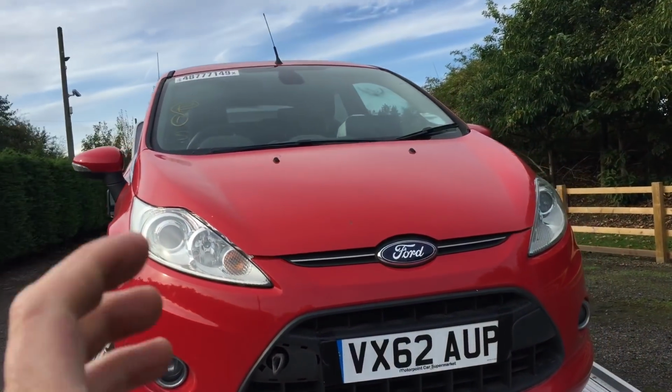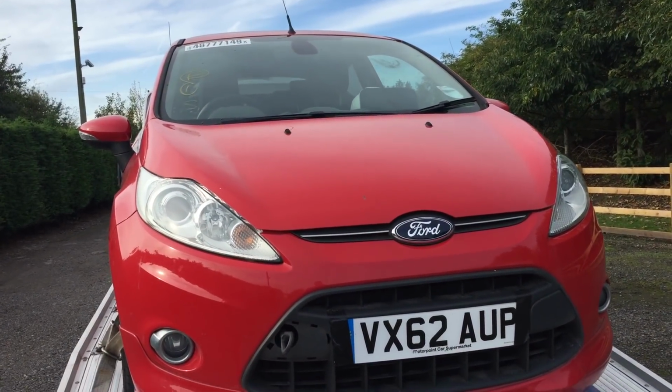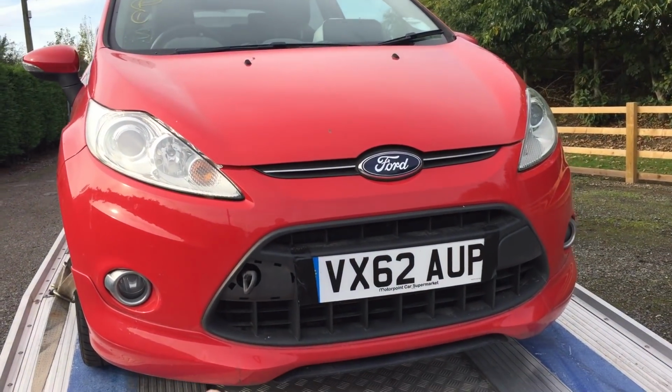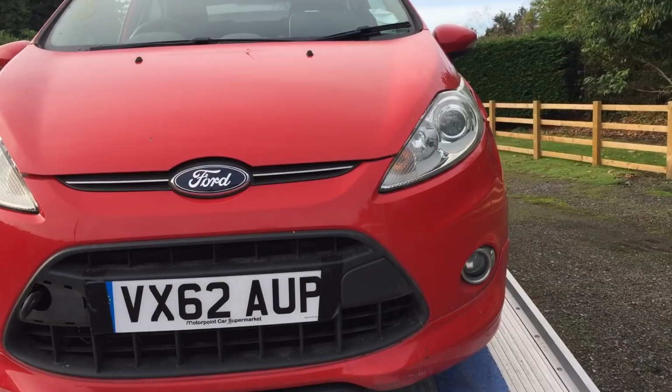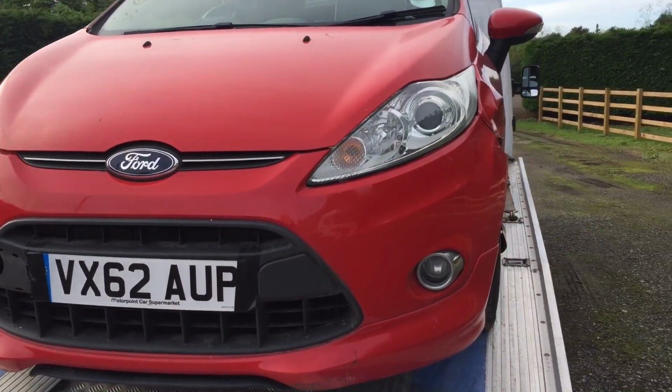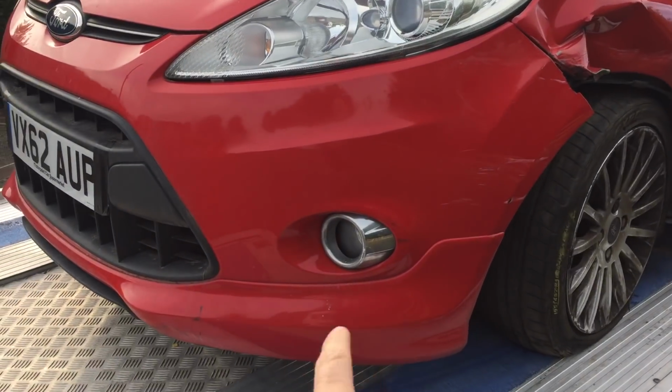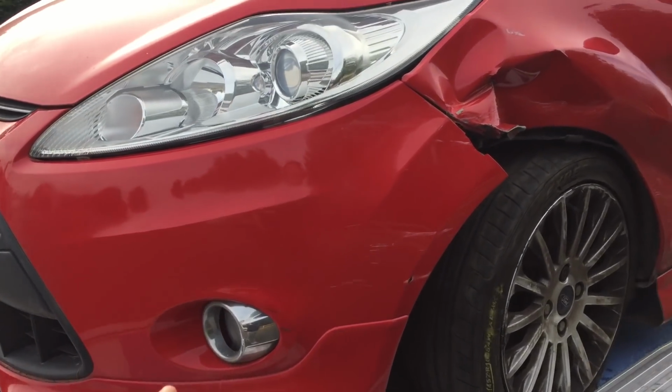Guys, this is a proper nice little car. Only done 30 odd thousand miles. We're going to jump in it in a minute and have a good look. It's got very minor damage and it is quite a nice model. I'll just keep going through. It's got the Zetec S bumpers on it, or Sport, whatever you'd like to call it.